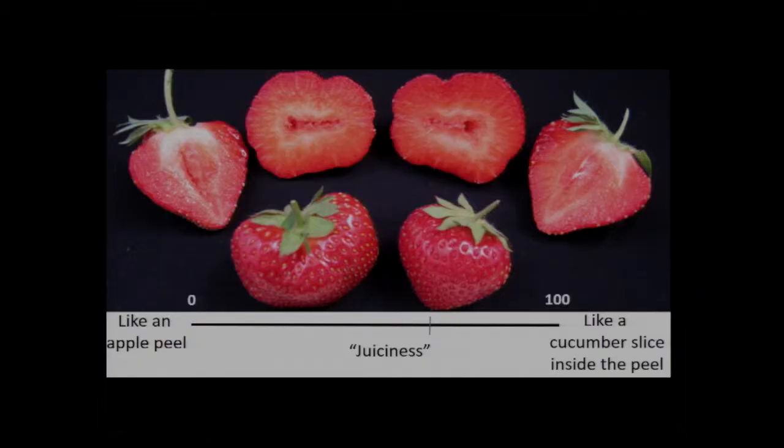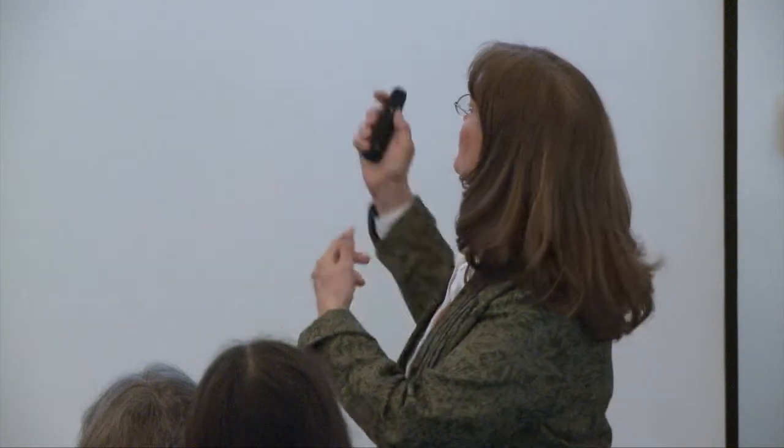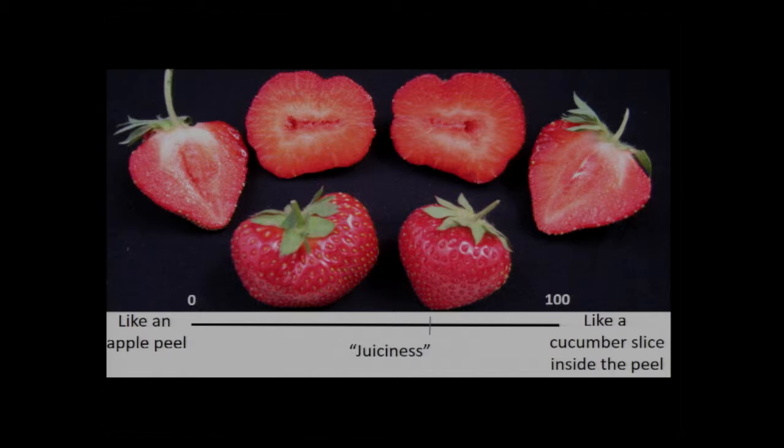Was on a scale of 0 to 100, and they trained the panel. They said, okay, now, let's look at juiciness. Is it juicy like an apple peel, which is a 0, or is it juicy like a cucumber slice, the inside, the fleshy part? And so when they tasted the strawberry, cut open, is it juicy like the apple or like the cucumber? They had this line from 0 to 100, and the participants just marked on the line where they thought it ranked between the two extremes. I just thought that was interesting, because there's lots of ways you can perform a taste panel. So that's the way this one was done.